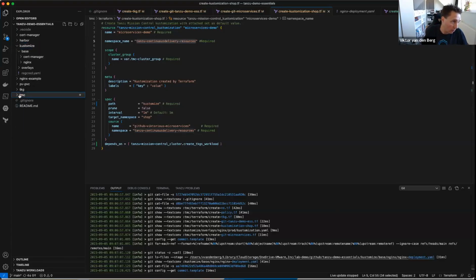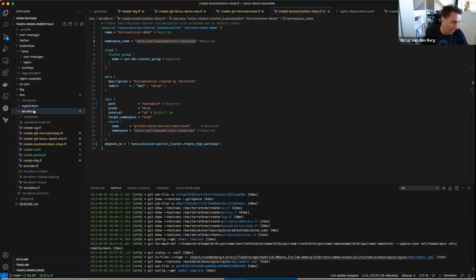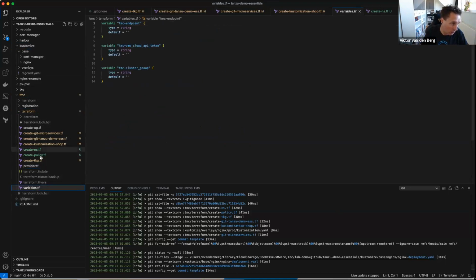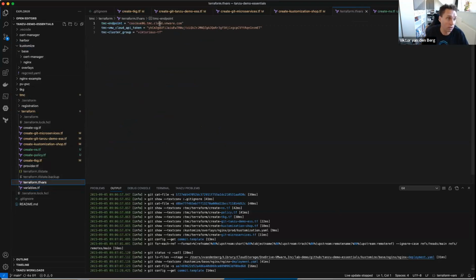So here we are in Visual Studio Code, and I created a basic Terraform configuration with some nice stuff inside of it. First of all, we have the provider.tf that is required to connect to Tanzu Mission Control. The endpoint and the API token are available in my variables file over here, in my Terraform tfvars file. There they are.